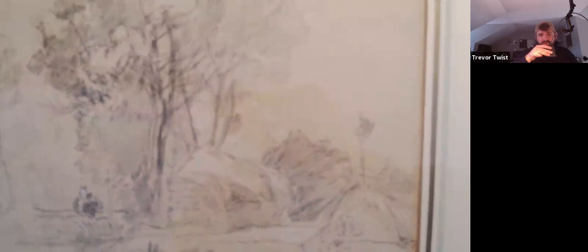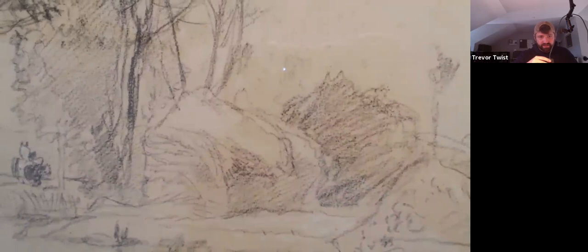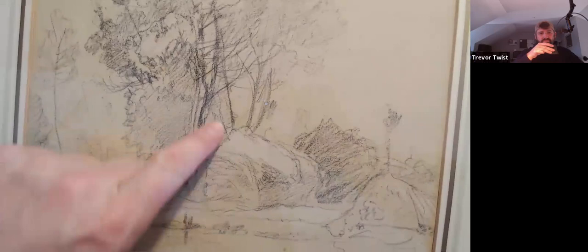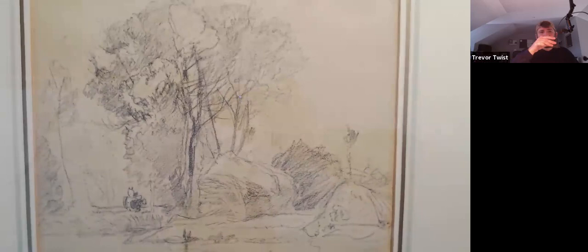I mean, the skill of this is incredible. The mark making and the way that he goes back into space. It's just got everything. It's got everything that you would want in this kind of Cotman-esque thinking. But yeah, anyway.